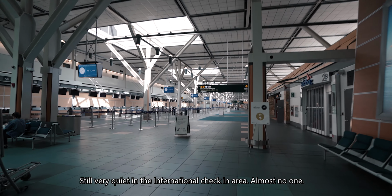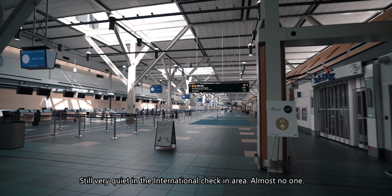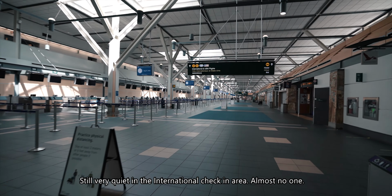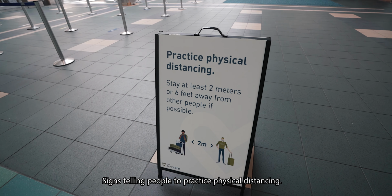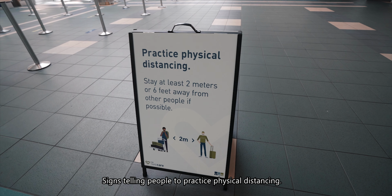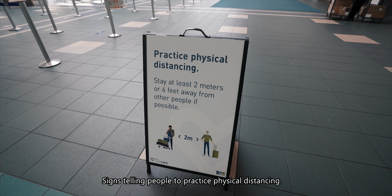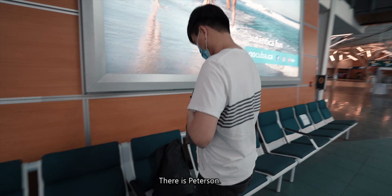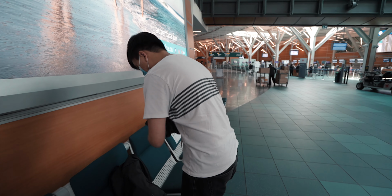Still very quiet in the international check-in area. Almost no one. Signs telling people to practice physical distancing. There is Peterson. Got our masks on.